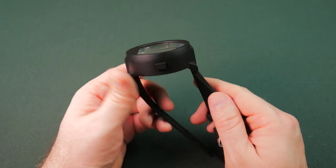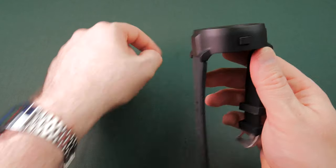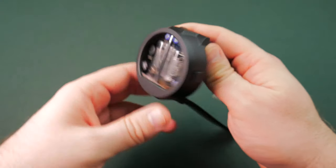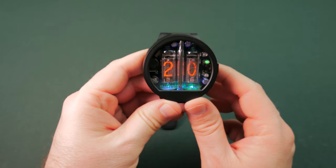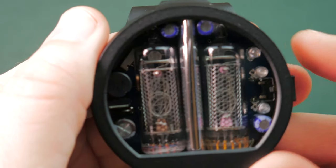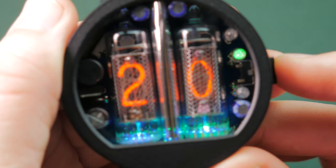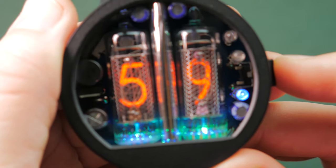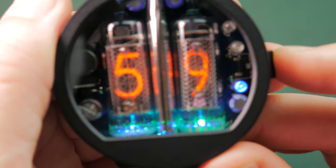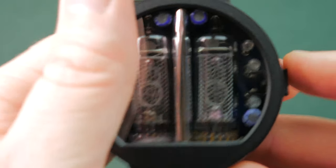Really quirky, interesting piece. Now it is massively thick. Compared to the little Casio. Look at this guy. Just dwarfs it. But, yeah, super, super cool piece. There we go. Get you guys zoomed in so you can get a good look at it. And we'll show you the time. Very, very cool piece. Definitely worth an honorable mention.